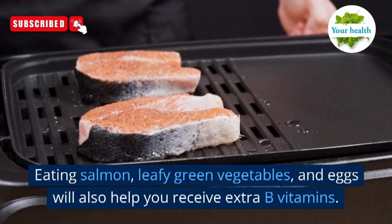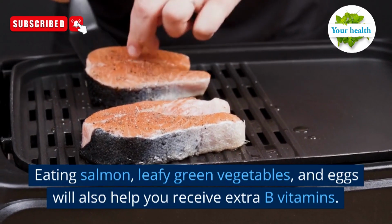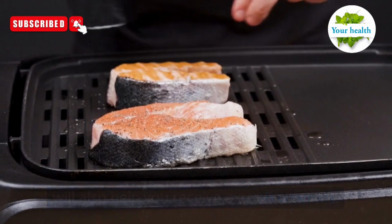Eating salmon, leafy green vegetables, and eggs will also help you receive extra B vitamins.